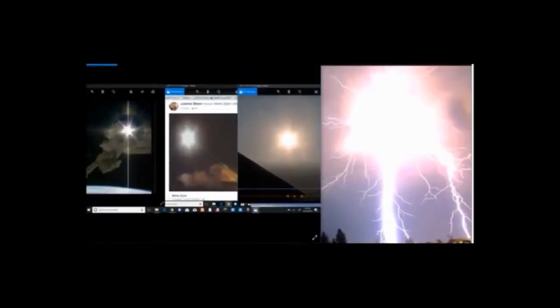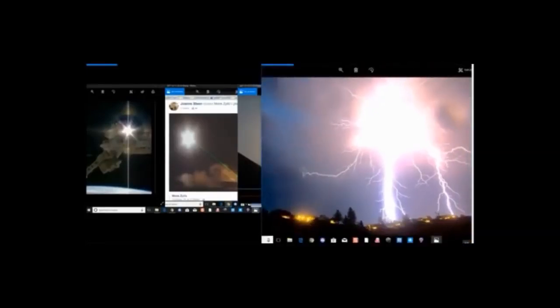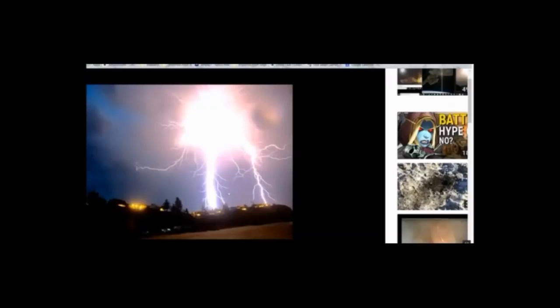And then we get a nice unchemtrailed sunset. All looks exactly the same. And now we get this plasma arc reaction from the moon. Well, you know, let me show you what we're viewing here.